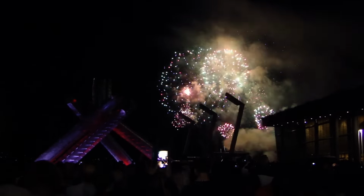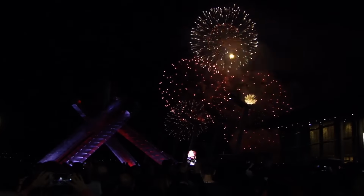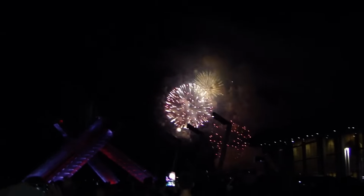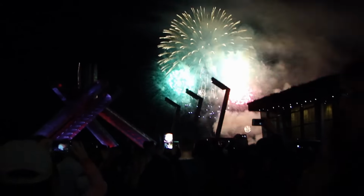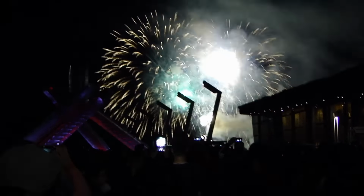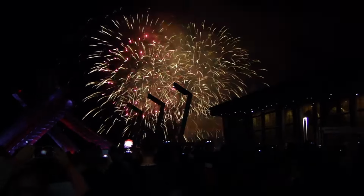This trip, visiting Vancouver, has been amazing. And what a great way to end the trip by watching some fireworks at Canada Place and celebrating Canada Day with all the Canadians here. If you ever get a chance to visit the Great Northwest, Vancouver is definitely a great city to visit.